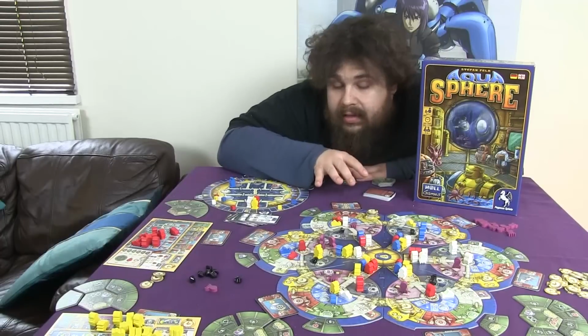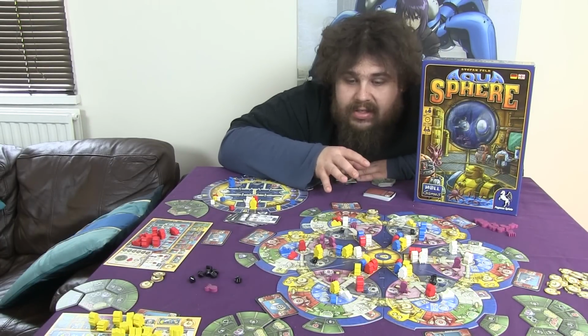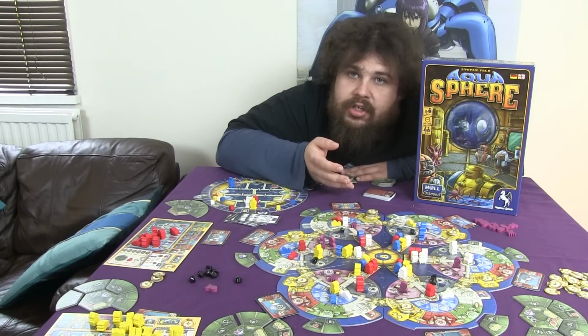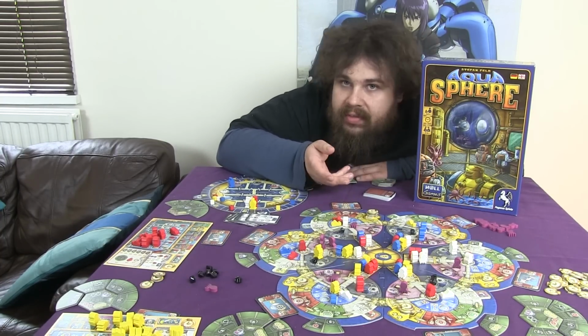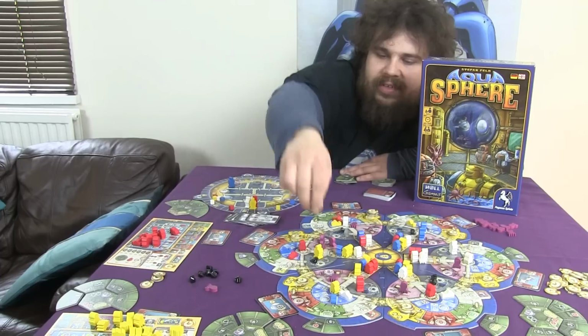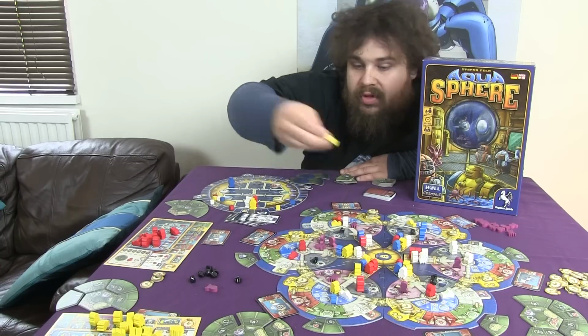But that's not it. This large circle on the center of the board is not just a visual representation of the seasonal change of your grandmother's hair color. It is actually where you do all the things that you program your bots to do. And the way it works is basically you have one of these scientist dudes on the board as well, not just over here, and he's going to move to a location that you program.